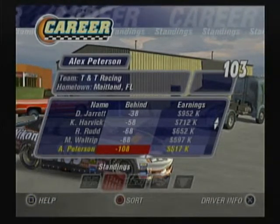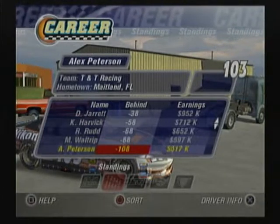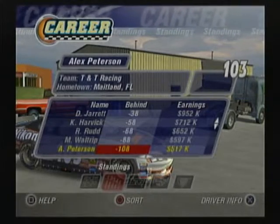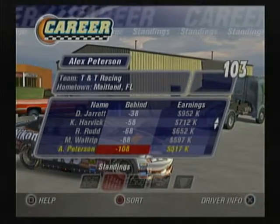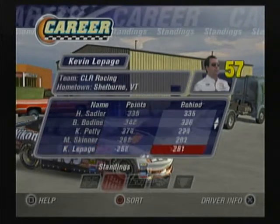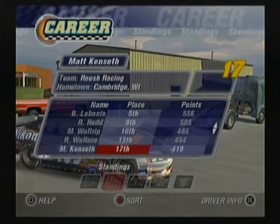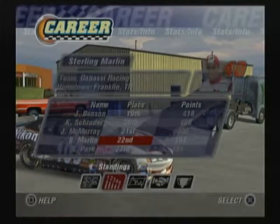old points format where if you won a race it was like 185 or 190 points, something like that, and there is no chase, so it's all on consistency. We're not actually that far behind. And I think we are 22nd in earnings. Yep, we're 22nd in earnings.